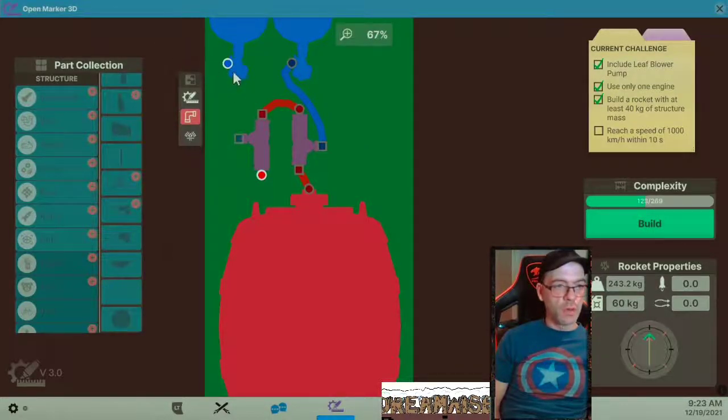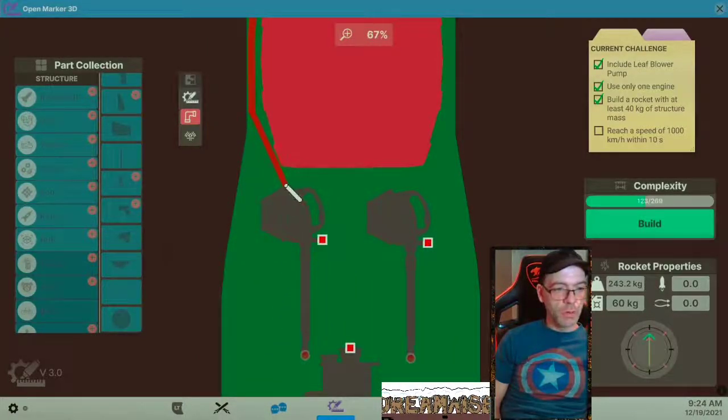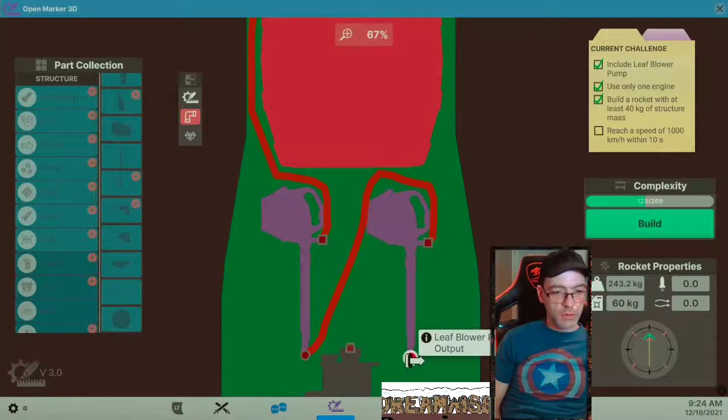So this is how you would connect multiple oxygen tanks to just one fuel tank. You just use more of those and use one of them as part of it, and do it that way. It works pretty well. So, boom, output down here, trace a line, and then there we go. So this honestly should do it for the build.